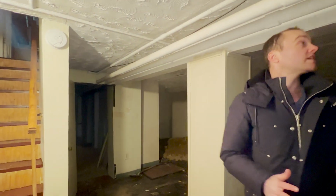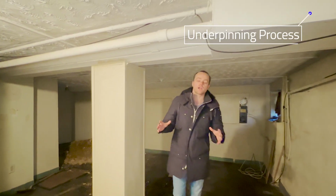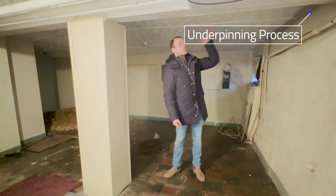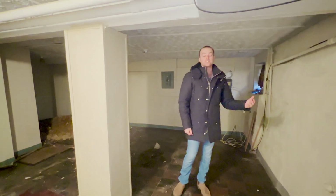Here we are on the lowest level of this new project. As you can tell, we don't really have a lot of headroom. We did an earlier video a couple years ago about underpinning a house. That's taking this basement, which is currently, I'm going to say 6.5 feet, and we're going to bring it down to maybe 8 or 9 feet.